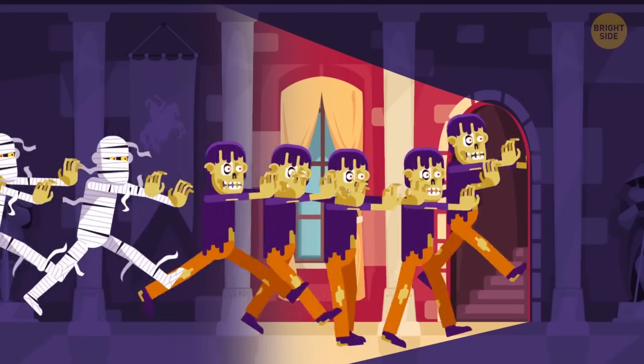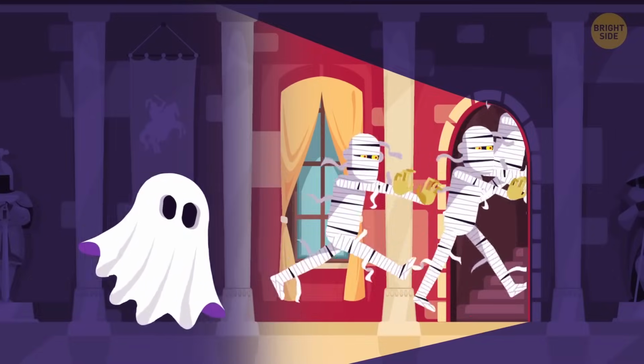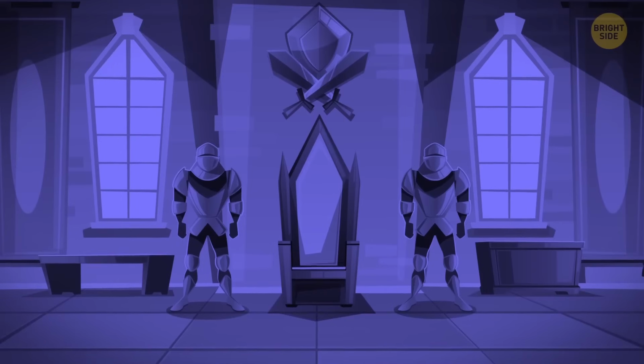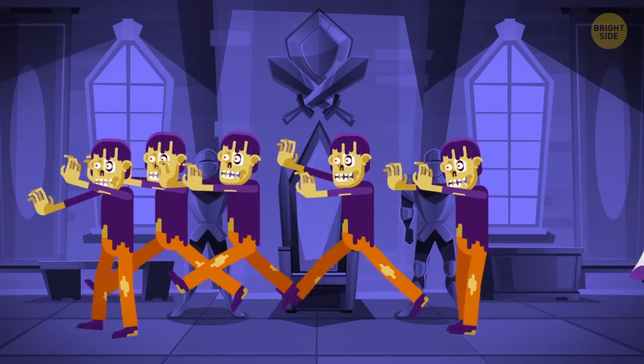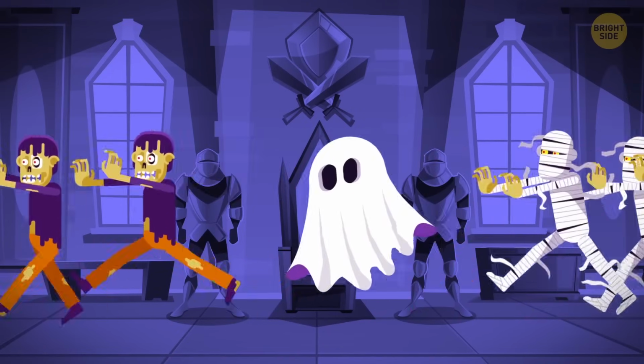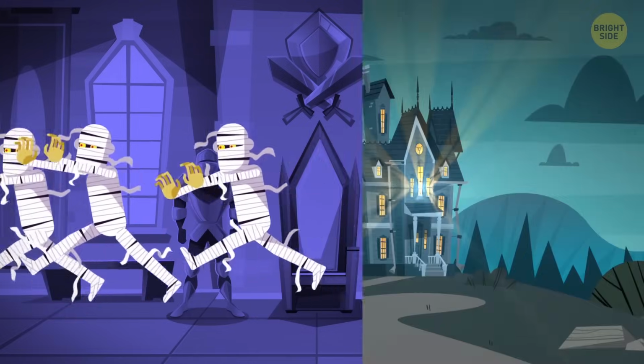One day, 5 zombies, 4 mummies, and 1 phantom decided to move there. There were many rooms inside the castle, and the view from the windows was very beautiful. But there was one room there which no new residents could enter. What room was that?